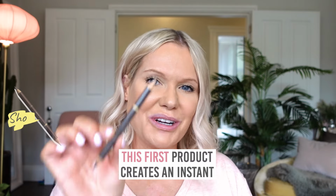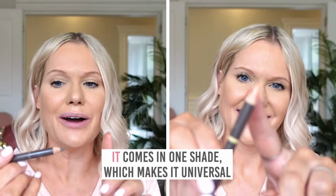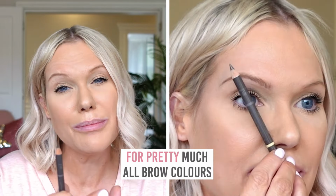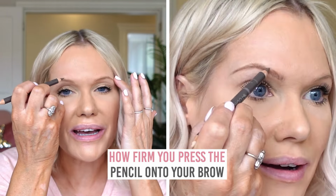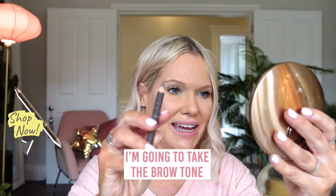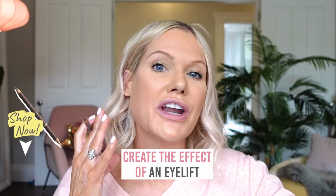This first product I'm going to share with you creates an instant brow lift. Now it comes in just one shade, which makes it universal for pretty much all brow colours. How you get your particular brow colour is by how firm you press that pencil onto your brow. I'm going to take the brow tone here. By lifting my arch up, I'm going to create the effect of an eye lift.